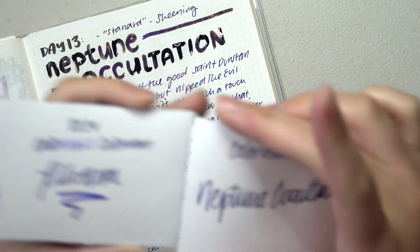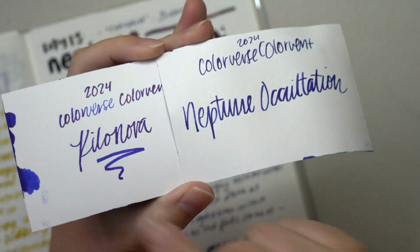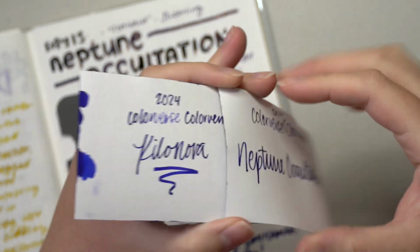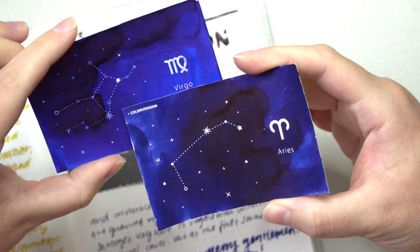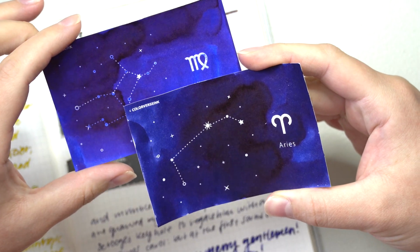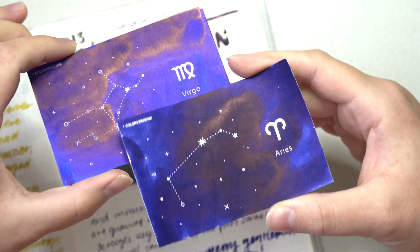I think in writing they look different for me. I feel like one is very blue and Neptune is still very dark. It is darker. So they're close, but not the same. But in terms of maybe colors we've already seen in Colorverse, yeah, I'd say we've seen this color already. Oh man, maybe I shouldn't have compared them. I'm kind of kicking myself for that now.